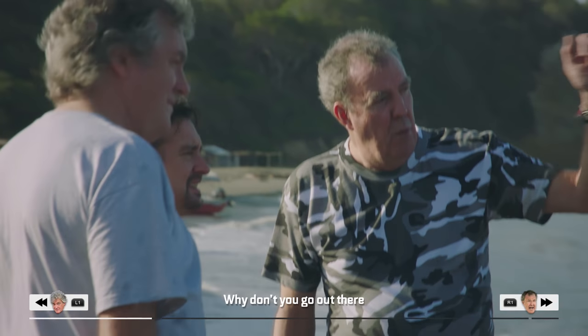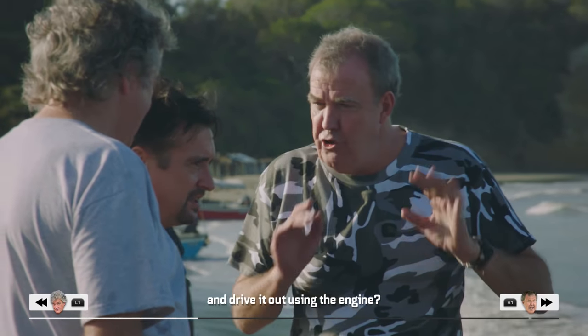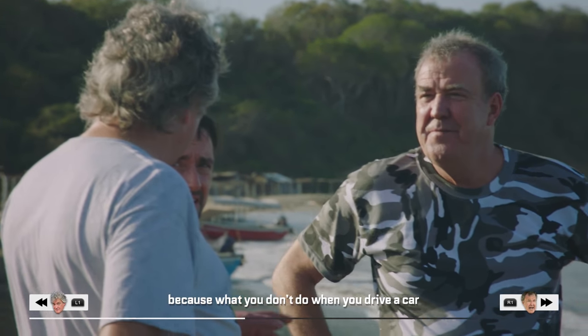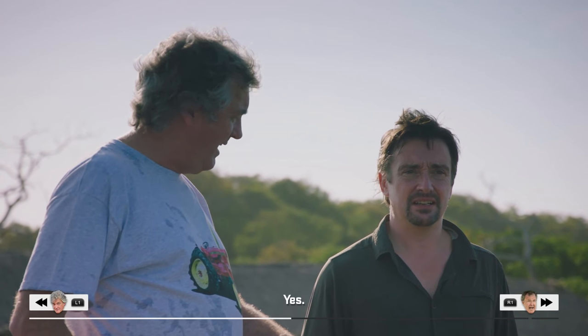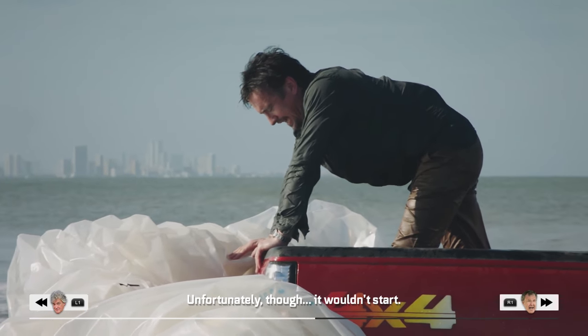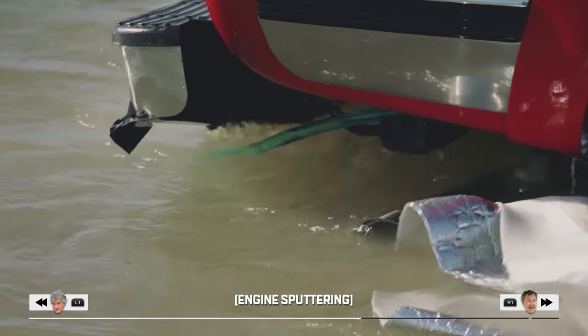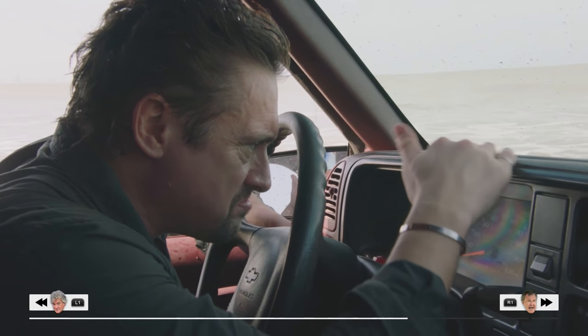Yes. Right. Why don't you go out there, cut away the pull thing back, and drive it out using the engine? It's a good idea, because what you don't do when you drive a car is use the engine in someone else's car. Use the one in your own car. Yes. Unfortunately, though, it wouldn't start. Probably a bit wet.